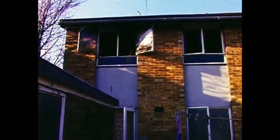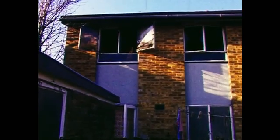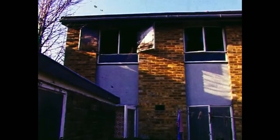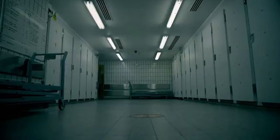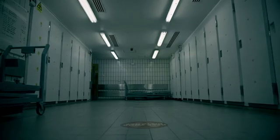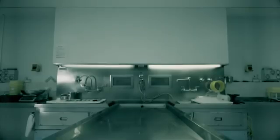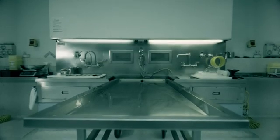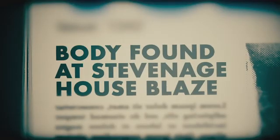In March 1980, a house fire in Stevenage almost claimed the life of 4-year-old Amanda Wright. Her mother was not so lucky. 25-year-old Susan Lowson's body had been found in the burnt-out bedroom of her home. But a post-mortem examination revealed strangulation, not fire, as the cause of her death. News of the murder quickly spread.